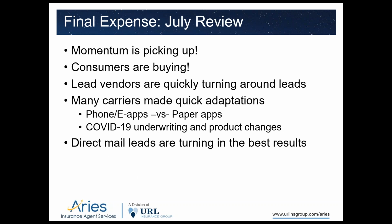So I want to review July. July was kind of a weird month. Summer vacations, people were still taking those summer vacations. COVID was still in the news. Numbers are starting to increase. But the one thing that I noticed is that sales momentum and the demand is picking up. Consumers are buying. Some of the consumers are buying because, let's face it, like school teachers, they're going back to work whether they want to or not. And people are concerned about COVID. So consumers are buying. Momentum is picking up. Lead vendors are quick turning around leads, and the leads are good leads. The response rates for direct mail has been our leader, if you will, for the last couple of months.